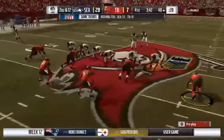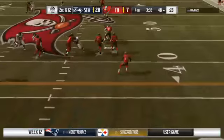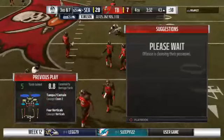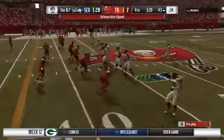Here's the time, and that means you've got to stop them on defense, not give up the yardage, use your timeouts in order to get the ball back and try and score yourself. But now is the time to start using those timeouts. And keep in mind, it'll also stop the clock at the 2-minute warning. It's a gain of 5 on the play, and they're going to face a third down.